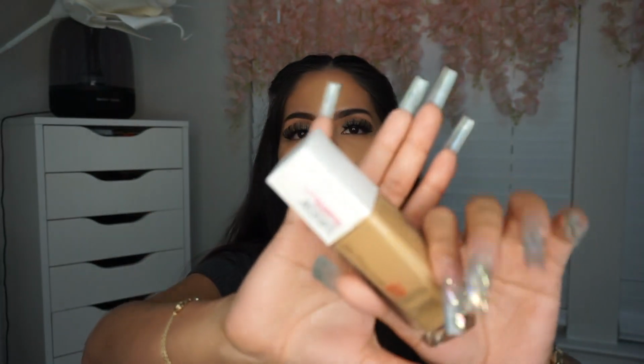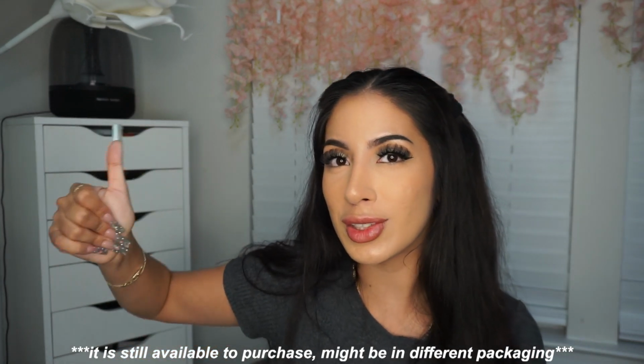One of my favorite foundations that I've been using, especially on days where I need my foundation to last all day, is my Maybelline Super Stay Foundation. I'm pretty sure they still sell this in store. I've been using this for a really long time, so I'm not sure. I will double check and put a thumbs up here if it is still in stores and on sale. But this foundation, I swear to you, I will do my makeup at 9 o'clock in the morning, and it'll be 10 o'clock at night, and I'm about to take off my makeup, and my makeup still looks so good.